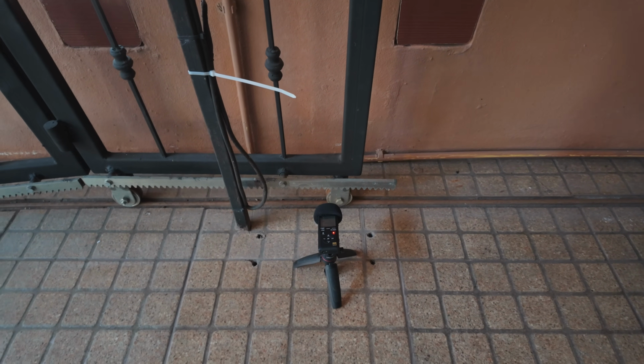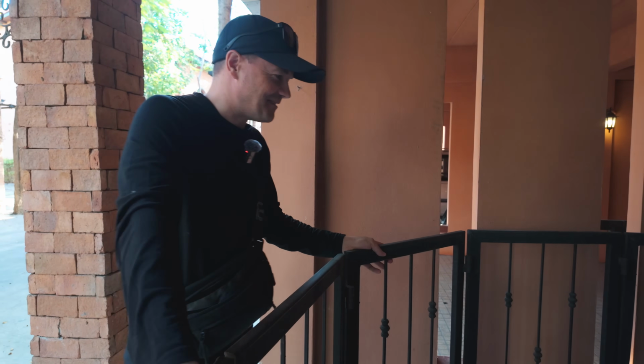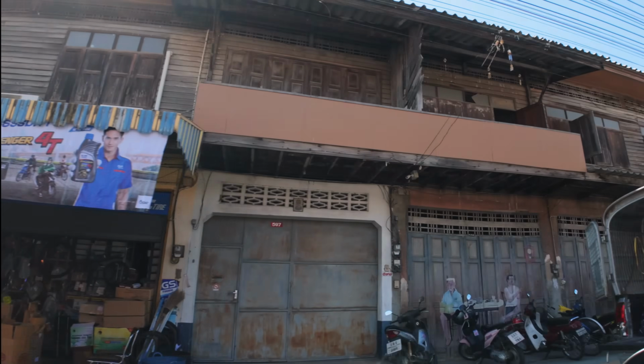These are the sounds that you hear in Thailand from us. A rattling gate. All right, let's move on and see what else we can find here on our way to Bangkok.